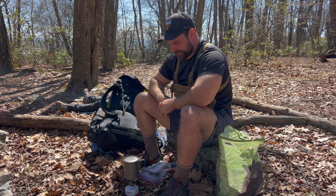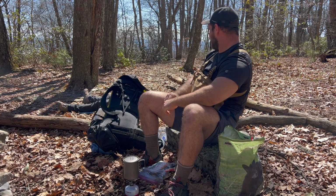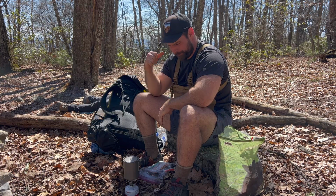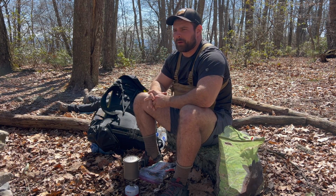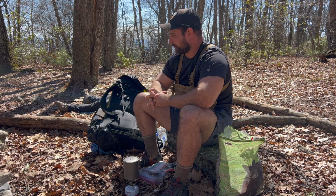Oh man, we're gonna take an extended lunch break here. Sarah's sunning herself. It's a nice thing about having a foam pad. You can just lay it on the ground, take a break. We just made the biggest climb of the trip. I think we're at the top of North Fork Mountain right now, and some really good views up here.